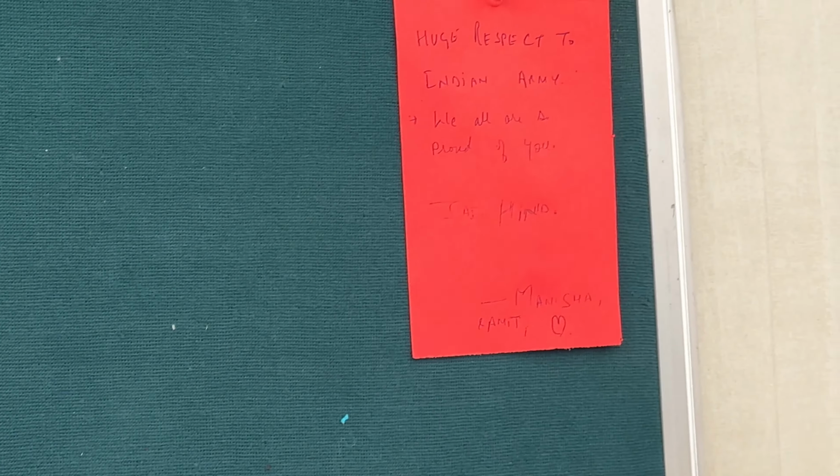So on day 4 at 10 a.m. we left from Leh for Nubra Valley. At around 12 p.m., we reached the world's second highest motorable pass called Khardung La Pass. We stopped here for 5 to 10 minutes and enjoyed the panoramic views.